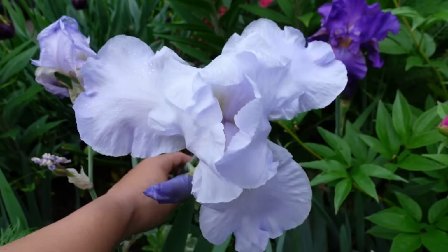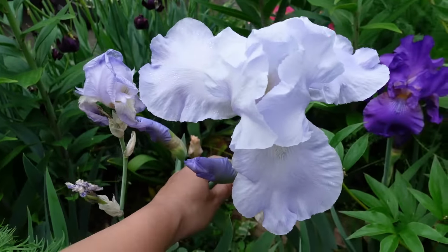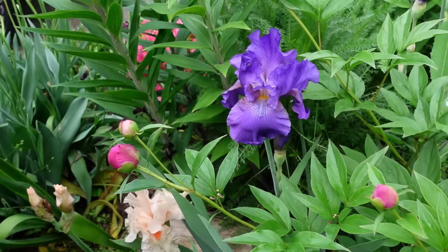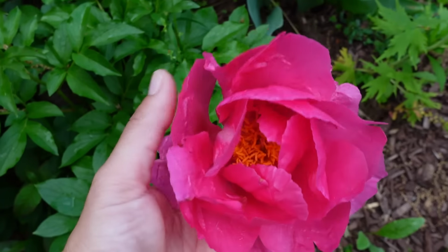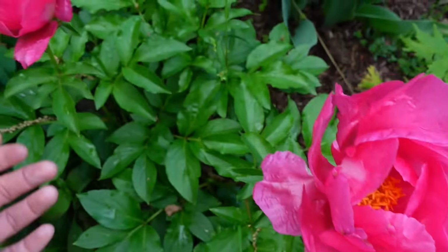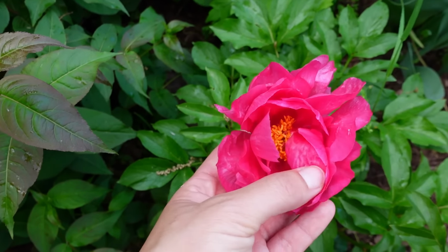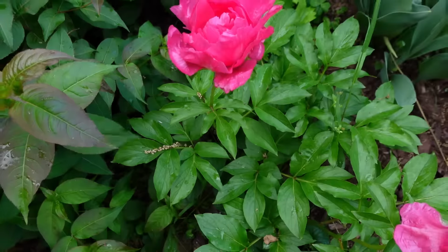And I'm not sure on this light purple variety. It's a really big variety, and my friend gave it to me from his garden. But I'm really loving all the irises right now. How about you guys? There's some more peonies blooming over here, and I'll have to look through my notes to see what this one is, because I ordered a bunch of new ones last year, and I kind of took pictures of what was located where.